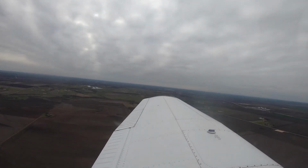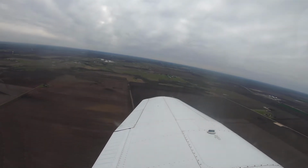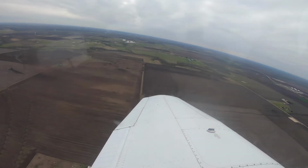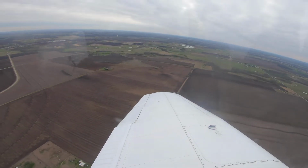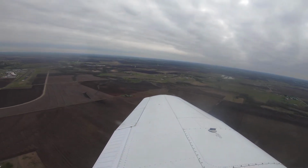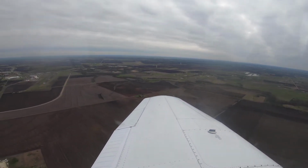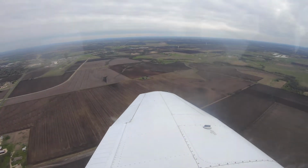Taylor traffic, Archer 43954, turning crosswind for runway 35. Taylor traffic. Yeah, I think he popped up. Yeah, that's him, right? How's your pattern altitude? 1600? Oh yeah. There you go. Yeah, if you feel like you need to pull more.